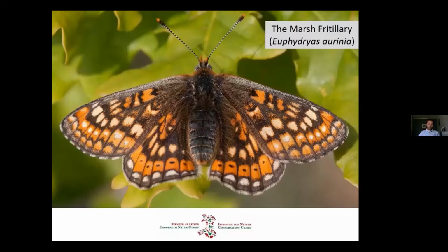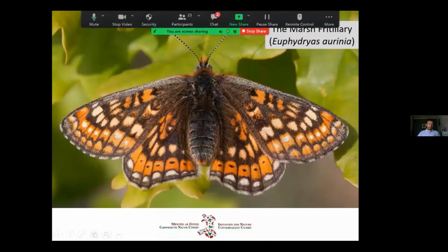And the reason it's struggling is quite a familiar tale, basically, but loss of habitat is the main one. So a range of its marshy grassland habitat, agricultural intensification, inappropriate or lack of management on the sites where it is present, and subsequent isolation of populations. So they have a metapopulation structure, which I'll go into a little bit later.